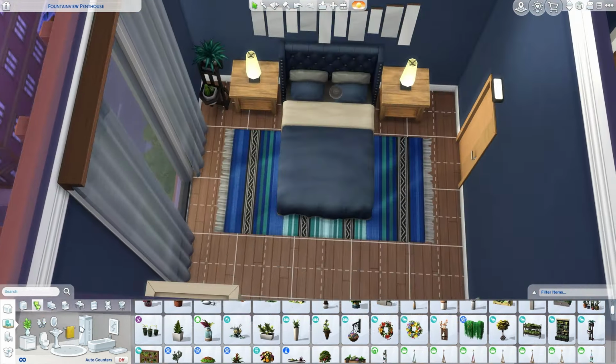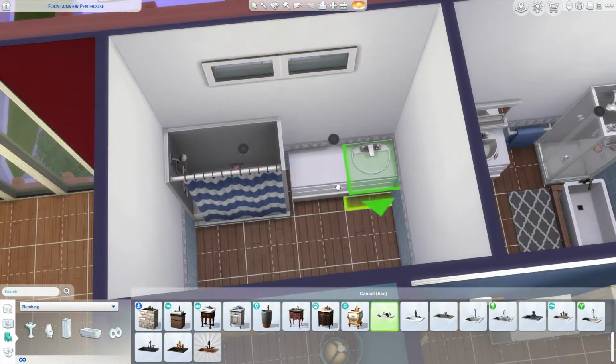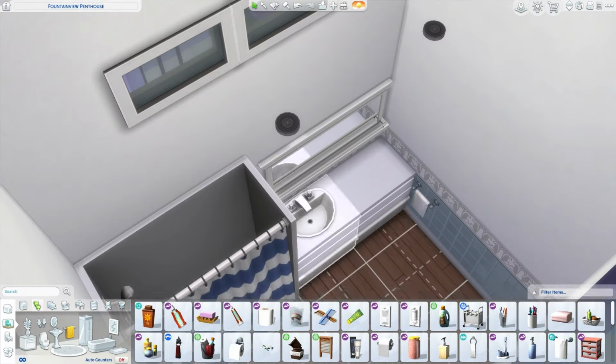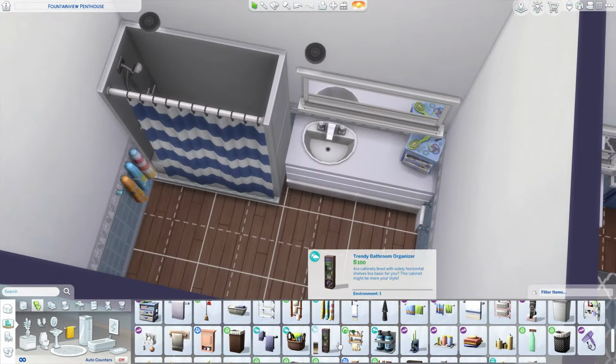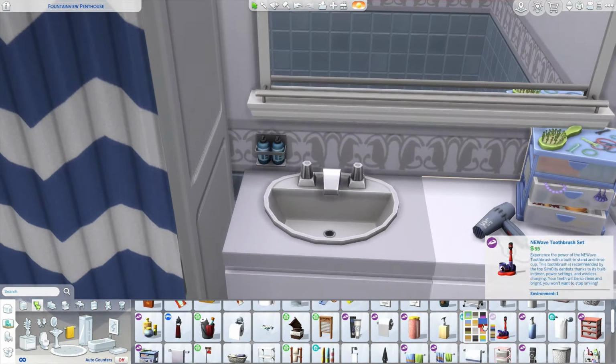And then we move on to the second bathroom. This is the last bathroom, and this is the daughter's bathroom. Now I did include quite a lot of stuff in here. I wanted it to feel very kid-friendly, and I did also put a stool in here so that the girls could get up onto the counter to brush their teeth and brush their hair. And I did put a hair dryer in there as well.